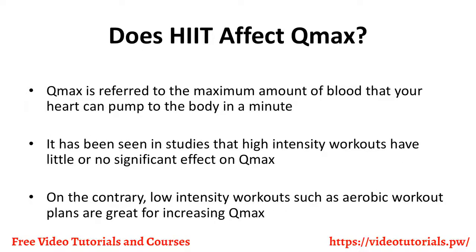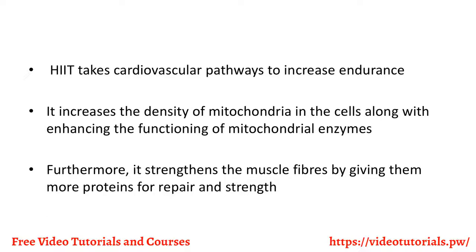Does HIIT affect Qmax? Qmax is referred to as the maximum amount of blood that your heart can pump to the body in a minute. It's been seen in studies that high-intensity workouts have little or no significant effect on Qmax. On the contrary, low-intensity workouts such as aerobic workout plans are great for increasing Qmax. Therefore, HIIT takes cardiovascular pathways to increase endurance.